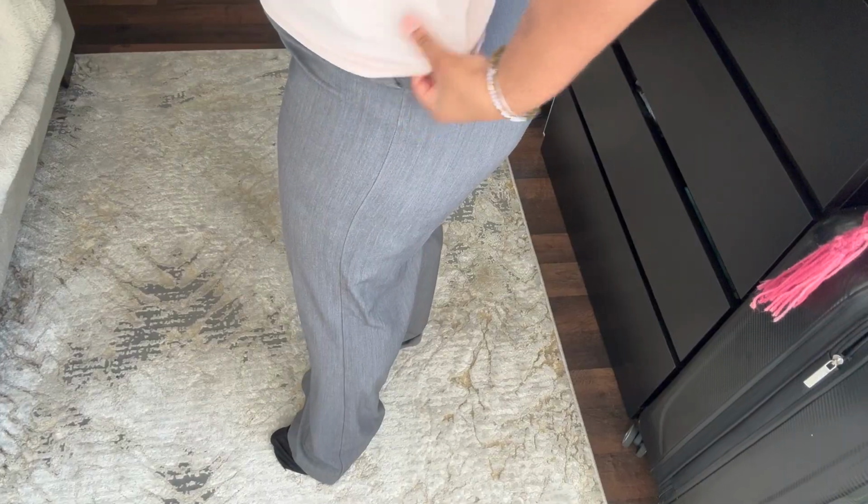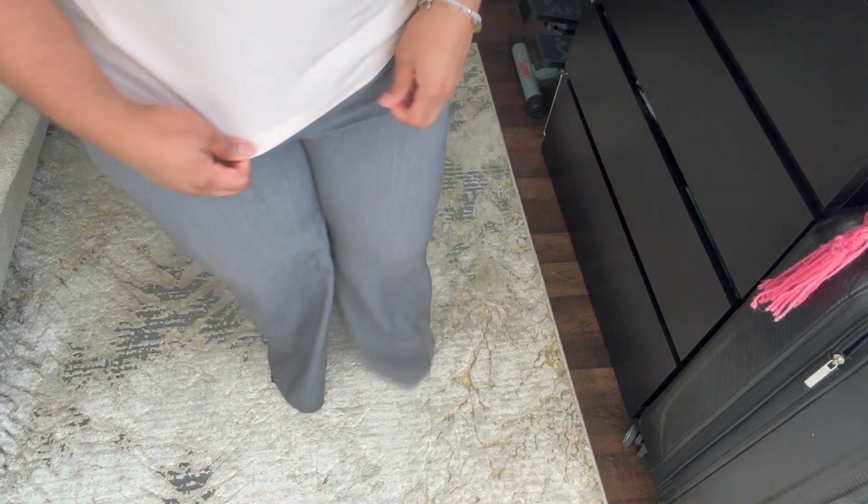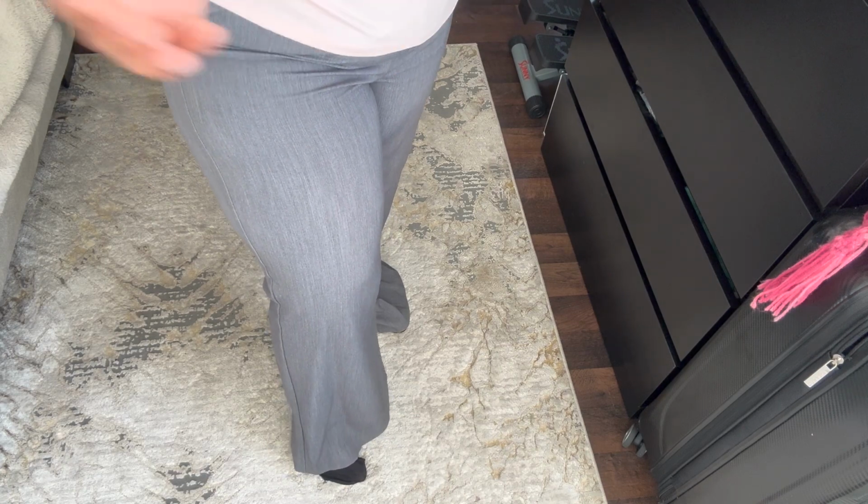So I have on pink and green Alex and Ani super old bracelets. I have a pink kind of blazer because it's still cold here, so pink blazer. And let's see if I can show you my pants. I just have on some gray pants, and I just put on some regular either black shoes or brown shoes. So that's my outfit for the day. It's time for me to go to work, but you guys have a great day.